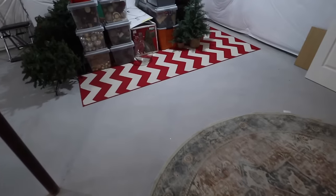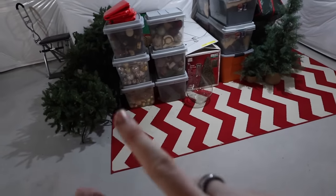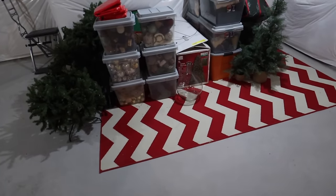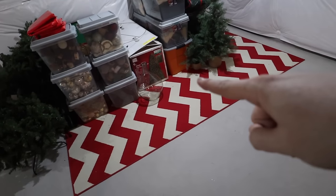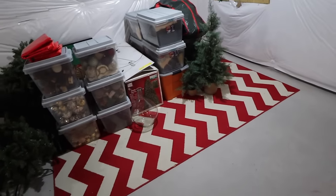So right here is all that I'm moving. Those still need to get bagged. Those are the two new 10-foot trees that I bought. We're taking the viral Home Depot tree. We're taking our King of Christmas tree. So we'll still have more than enough trees.